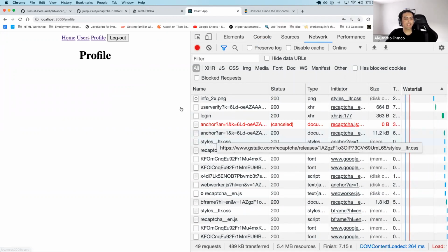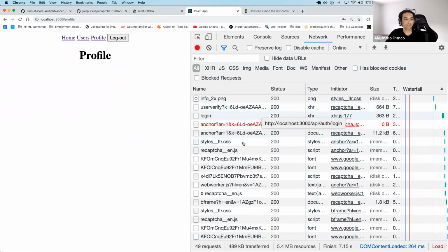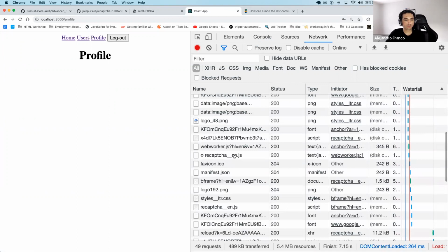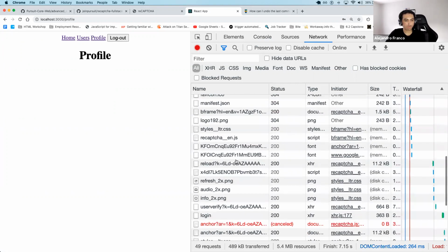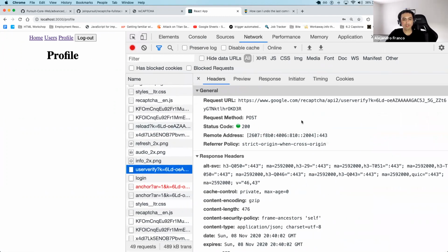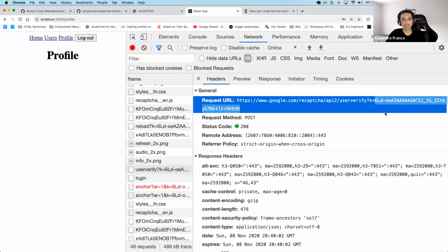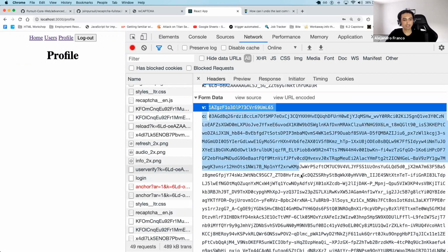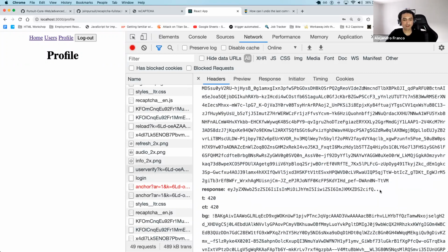Okay, so that's the token that we get from Google. Also, if you inspect the network request here, you'll see that Google is making a few of them. One of them is the user verified, this one. Here you can see that my key is here. This is my site key. This is a request that Google is doing. And the data that is being sent is here, but this is the interaction data that I was talking about. That is just, you know, unintelligible.